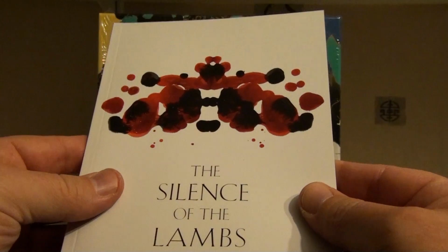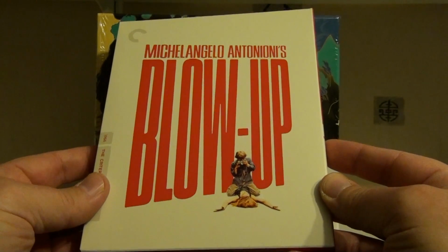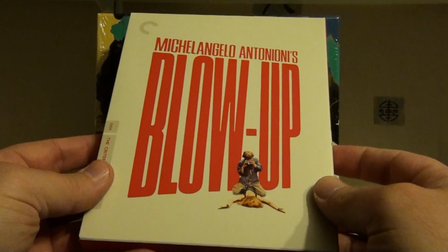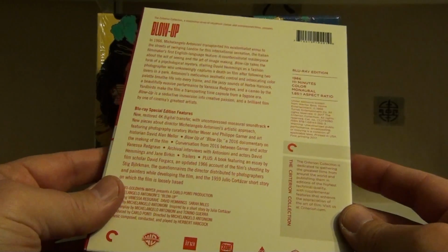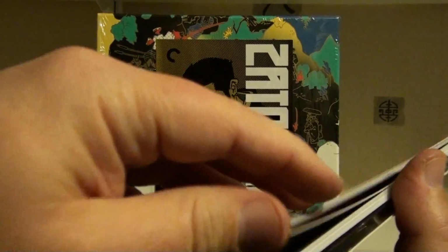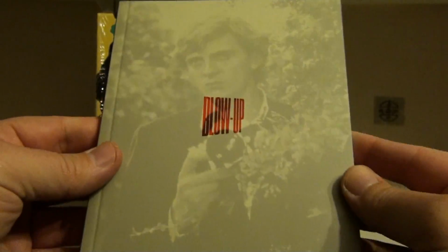Yeah, very nice. And last but not least, another gorgeous Blu-ray edition of Blow Up by Michelangelo Antonioni, about a successful and arrogant fashion photographer played by David Hemmings, who accidentally makes a picture of a murder. Let's take a closer look at the booklet here, the contents. There's David Hemmings right there.